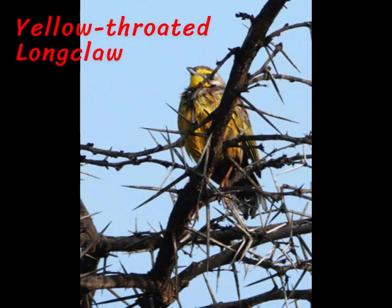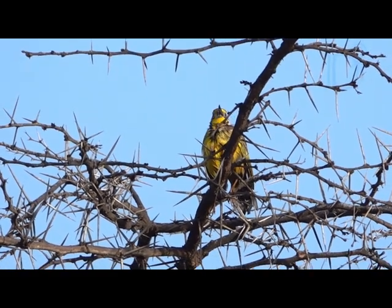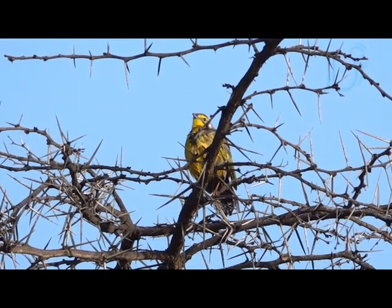Yellow-throated longclaw were quite common today. Weirdly, we hadn't seen any yesterday. It showed how different the avifauna could be in different areas of the same national park, and this was not a particularly large park either.